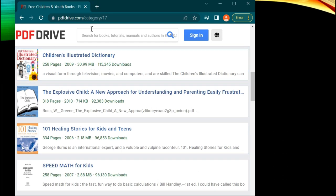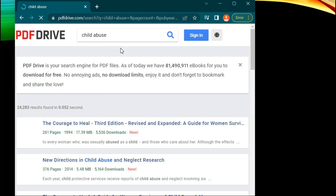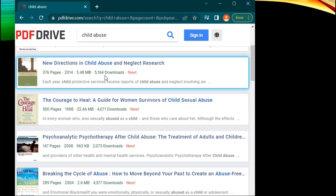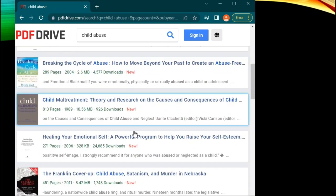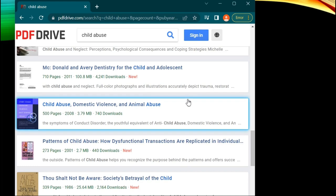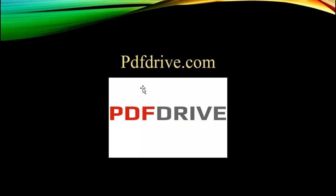You can search for any book. I want to search maybe child abuse. Let's check child abuse. Is it working? We have different books, new books on child abuse and research and all that. This site is going to be of great help to you. Don't forget to try it out. Pdfdrive.com. The next one would be my number eight.